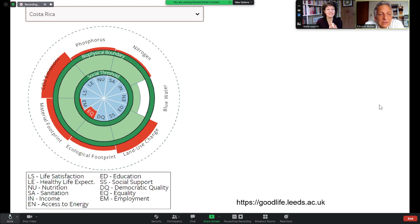Can I just jump in there at this point? You said a moment ago that Costa Rica is one of the countries that's almost in the doughnut, and I think it's really interesting for people to go to the Good Life website, which has 150 countries. Some of them, like my country, the UK, are massively in overshoot on planetary boundaries and falling short on social needs, and other countries like Malawi are not overshooting any planetary boundaries but are massively falling short on people's needs.